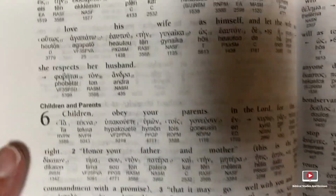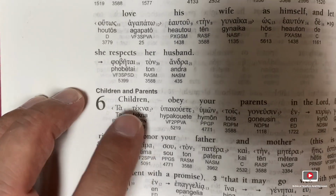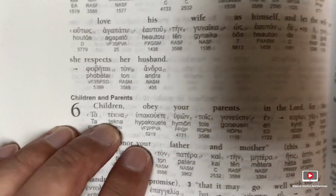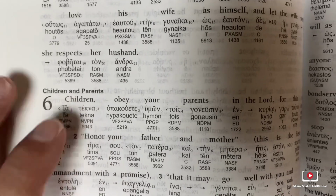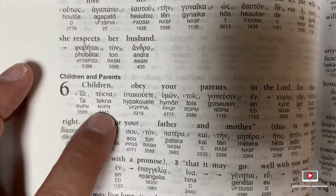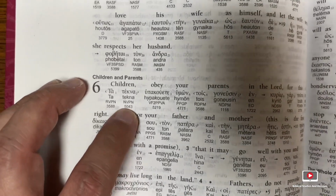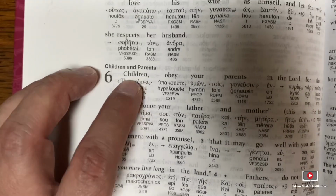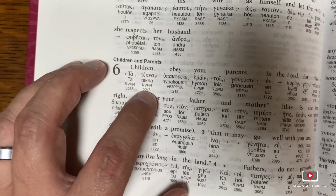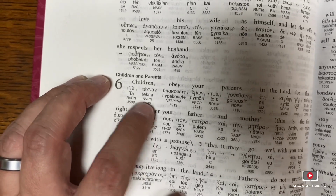But let's just say you're reading along in your interlinear, and you see the word, let's say children. And you want to look that up. And you see that it has a Strong's number 5043. Now, you've got two options here. You can either try to look up the word children, or you can look up that number 5043. So let's try it by looking up 5043.